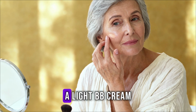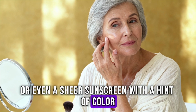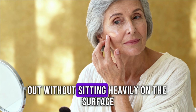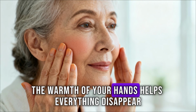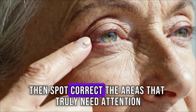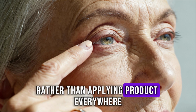Start with a tinted moisturizer, a light BB cream, or even a sheer sunscreen with a hint of color. These products melt into the skin and even things out without sitting heavily on the surface. Use your fingers for the most natural blend. The warmth of your hands helps. Everything disappears seamlessly. Then spot correct the areas that truly need attention, rather than applying product everywhere.